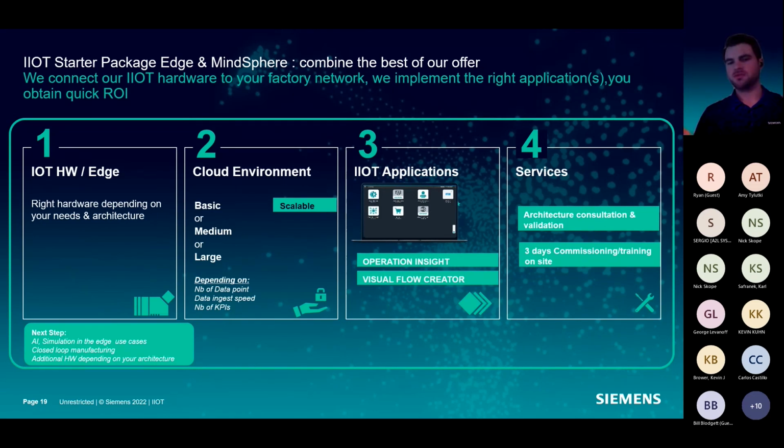And at the end of the day, what we're able to do is build this out into starter packages, so that getting started on this IoT journey is not a difficult process. It's a matter of we help work with you in figuring out what are the right tools, everything from the andon and the HMIs that Nick was talking about, up into the connectivity, into the cloud, necessary applications, and even services if you would like for us to help deploy this within your environment.